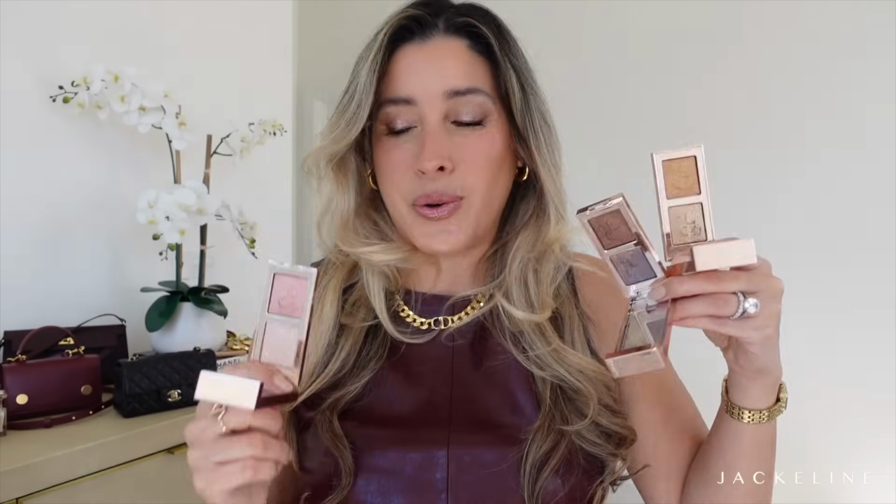Let's start first with the Patrick Ta eyeshadow duos. I picked them up before the Sephora sale started. I know, I really didn't want to miss out. And if you don't know, the Sephora sale is going on right now. I already uploaded my recommendations, my first whole video. But anyhow, these ones I picked up before because, again, I didn't want to miss out on them. And I have already tested them.